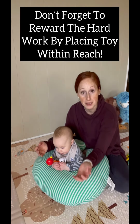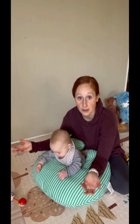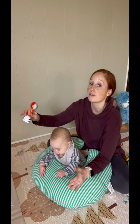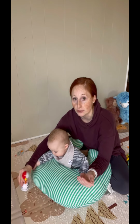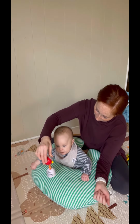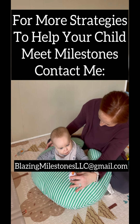So get your boppy pillow and a motivational toy that'll get your baby to work on the tracking, the head rotation, and start working on bringing toys up high for neck extension in sitting and down low for them to weight bear on their elbows. Where is it? You gonna get it.